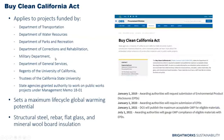And there are a number of ways that we can do that. In California, I'm sure many of you have heard about the Buy Clean California Act, which applies to most publicly funded projects. It essentially sets an embodied carbon maximum for these materials: structural steel, rebar, flat glass, and mineral wool board insulation. It came into place last year.